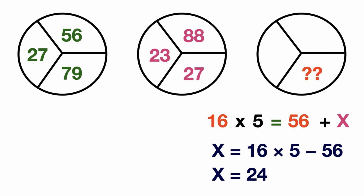If you have figured out the solution, then it is great. Else nothing to worry. Keep practicing more and more such kind of problems.